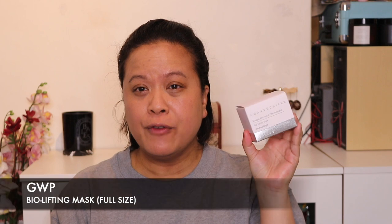You also got a free full-size biolifting mask, which is one of their best sellers. I've never used a biolifting mask before, but I'm really excited to use it. I have quite sensitive skin, and apparently this is very good for people with rosacea, sensitive skin. It's designed to help boost your skin and help with lines and wrinkles. Yeah, I can't wait to try this.